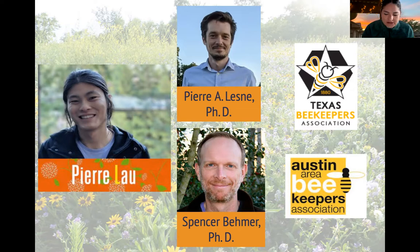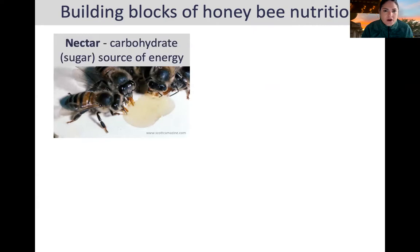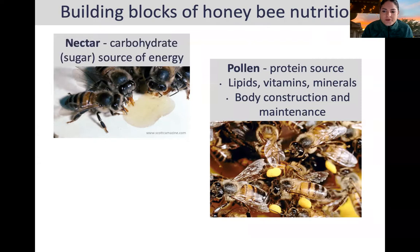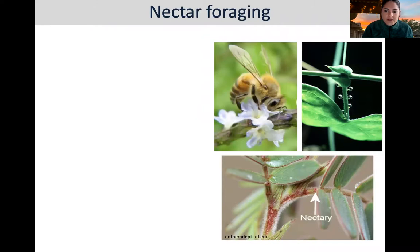So first I want to talk about the building blocks of honeybee nutrition. Those are nectar, which is the source of carbohydrates or sugar for the colony, and it is the source of energy. Pollen, which is the source of protein, and it also provides lipids, vitamins, and minerals, so macro and micronutrients that help with body construction, brood rearing, and colony maintenance. And of course, water for hydration and also for keeping the temperature inside the colony regulated when it's really hot through evaporative cooling. So let's go through each one a little bit more in detail.